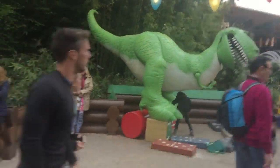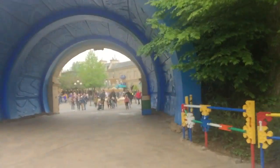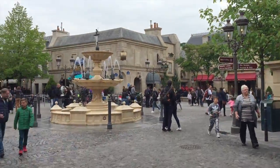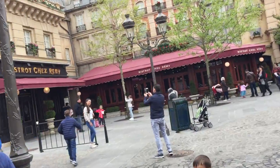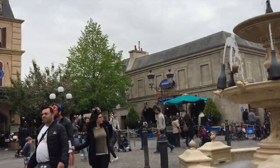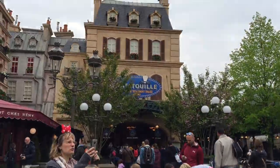Now I'm leaving Toy Story Playland. And coming up here is the Ratatouille area. Here's the Chez Remy restaurant, and here's the Ratatouille ride. The Ratatouille ride's a trackless dark ride. I went on that yesterday.